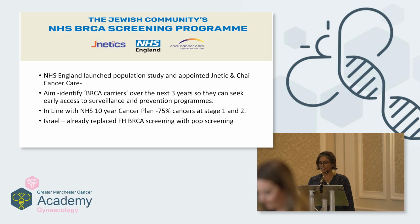So NHS England launched this genetic study and work in collaboration with Genetics and Chai Cancer Care charities. Genetics is a Jewish charity involved in screening for genetic abnormalities. I think it initially was set up aimed at newly married couples that were looking to have a family and wanted to be aware of their increased risk of genetic abnormalities and be informed of what their risks were and the counselling around that.